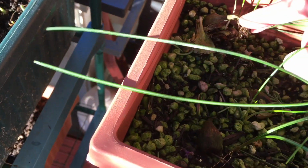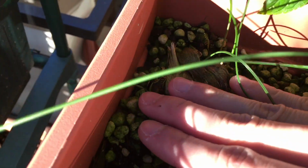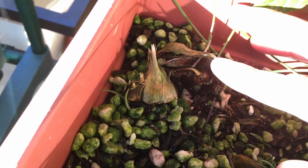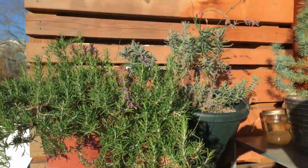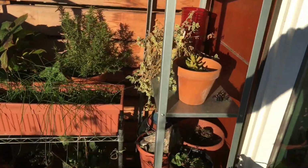And the saffron, you can see some smaller saffron bulbs have sprouted on the surface. So I'm gonna cover them with some soil. And yeah, other than that, everything looks pretty much the same.